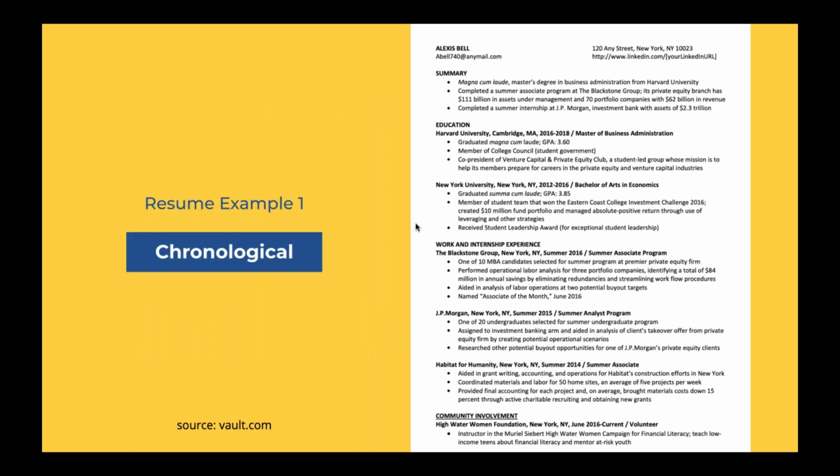So with that, we'll dive into an example of a chronological resume. And this probably looks pretty familiar to most people. It's very easy to read. It's targeted to different positions that you might be applying for and related responsibilities, and it is segmented into different areas.